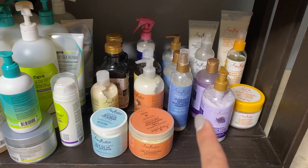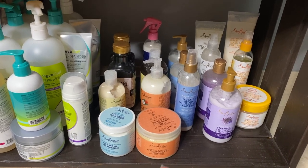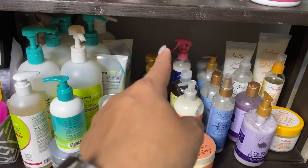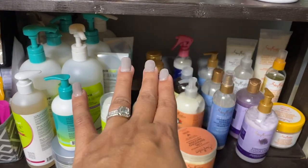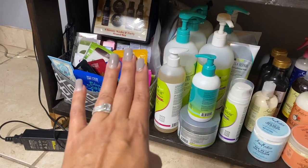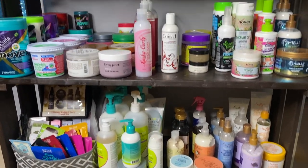And these I put Shea Moisture in the bottom just because a lot of those I own the shampoo and conditioner and just the leave-in, or I only have the curl smoothie, and like random things here from Shea Moisture. I added Maui Moisture in the back because those bottles are almost done. So those are in the back. But I got Shea Moisture, Mielle Moisture, Deva Curl, and all my travel size and deep conditioner packaging. So this is how everything looks.